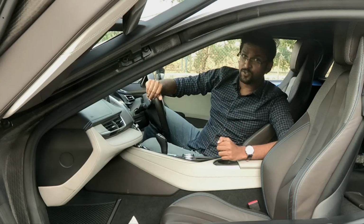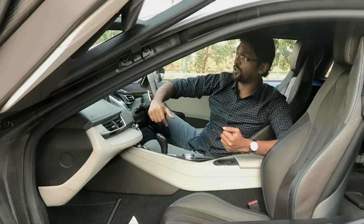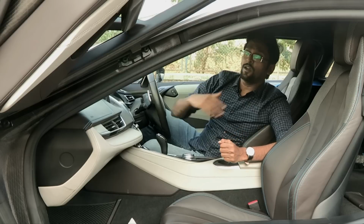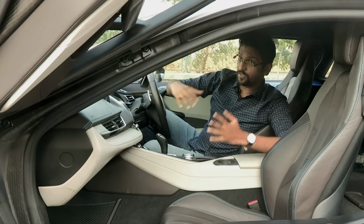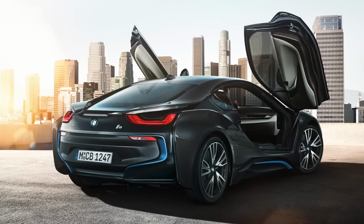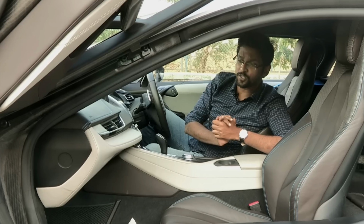Now, as a kid, I used to think about a sports car in a flashy red color and loads of power that would overtake every other car on the road. The third thing that I used to think of in sports cars were these doors. Scissor doors or gullwing doors, or whichever you call it, doors which didn't open like normal doors, basically.